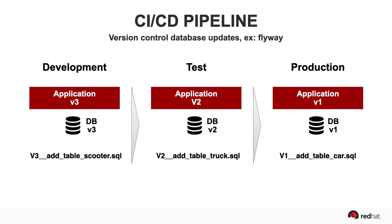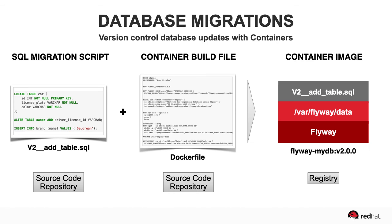Next, database migration. One of the key challenges is that we talked about deploying applications quickly, but how do you deploy database updates quickly in Kubernetes in a CI/CD pipeline? What you can do is use a database schema version control tool like Flyway, which is open source, and you can define the database schema in a SQL file. Here I have version 1 in production, version 2 in test, and version 3 in development. And what I want to do is push these new versions through the pipeline.